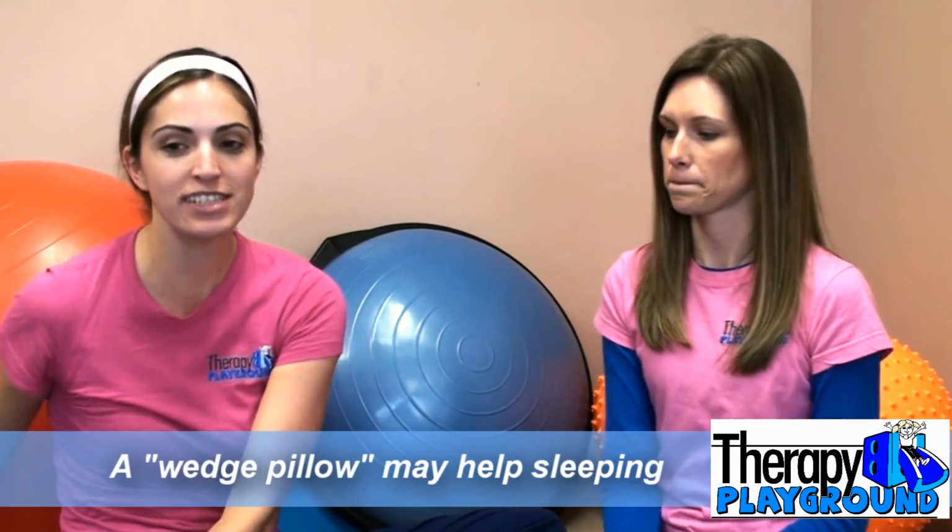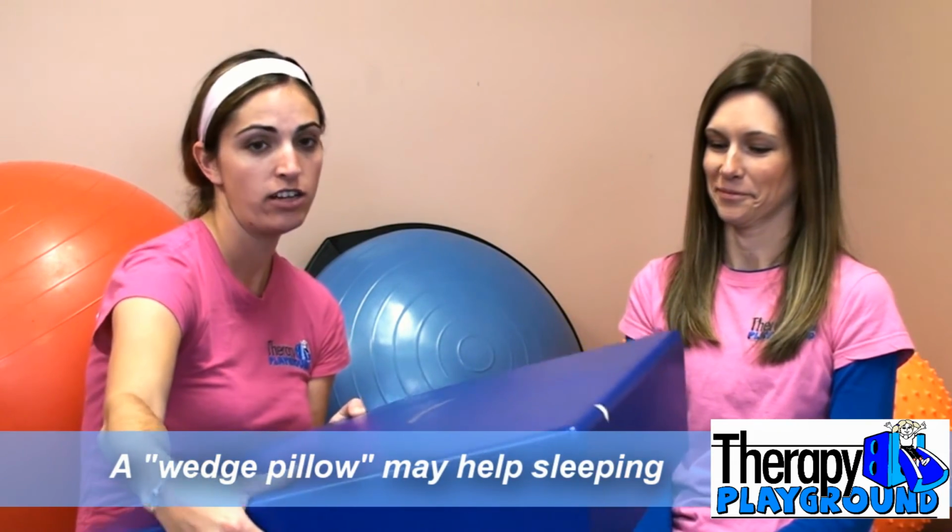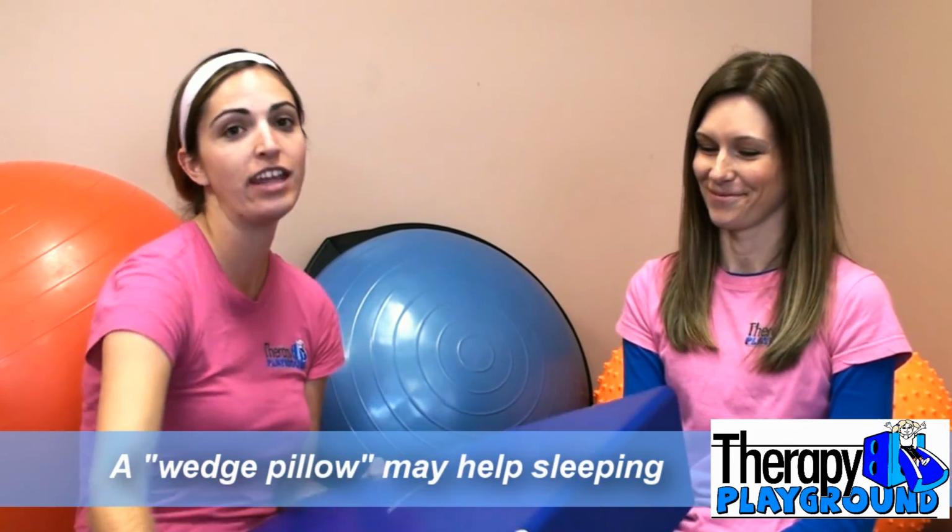So other things that you can do is to alleviate the symptoms during sleep. And Becca had talked about, we typically lie down flat, and that is why we're feeling all that acid reflux. What you can do with your child is have a wedge pillow that looks something like this at an incline. So your child is laying down and that food can go straight into their stomach. What about during feeding? What can we do during the actual act of feeding?